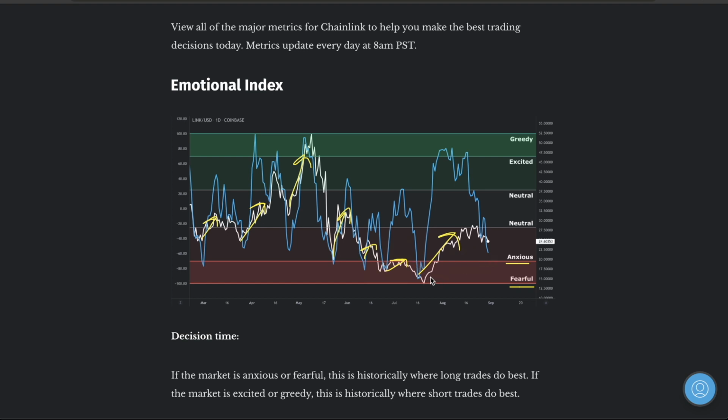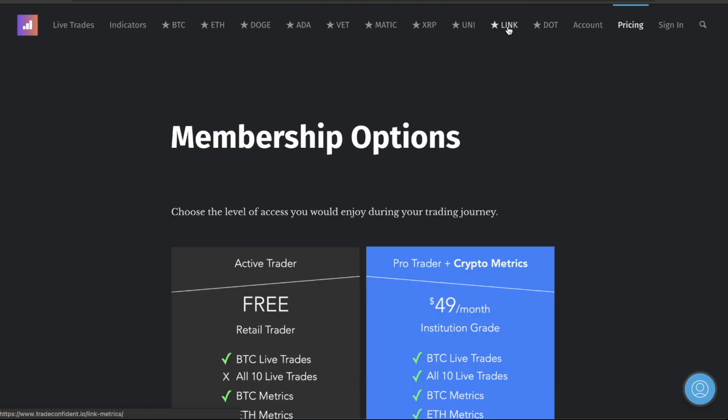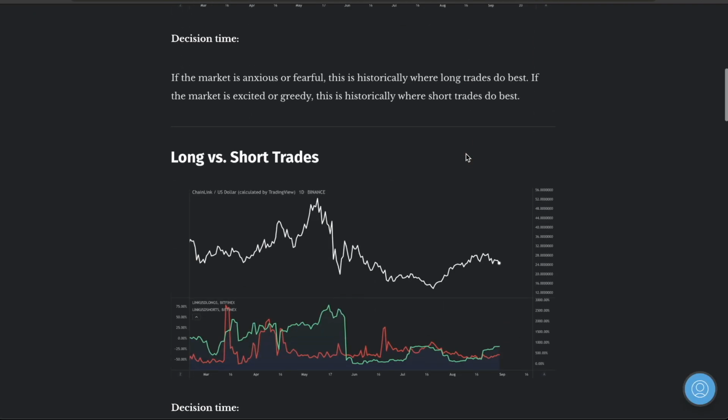1, 2, 3, 4, 5, 6, 7. Are we on the 8th time here where we have a low, a high, a higher low looking to form a higher high? This is why you guys need to be following us over here, because I do believe we have some of the best metrics to call these moves up. 8 a.m. Pacific Standard Time, the metrics update every single day. You guys do need your membership at $49 a month to access this. Super cheap for what you guys get, I promise.